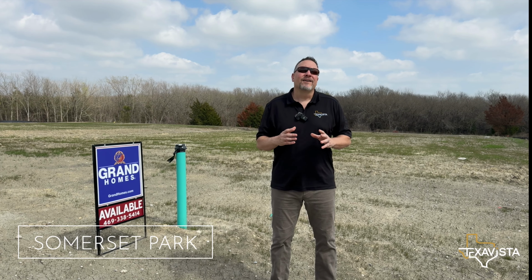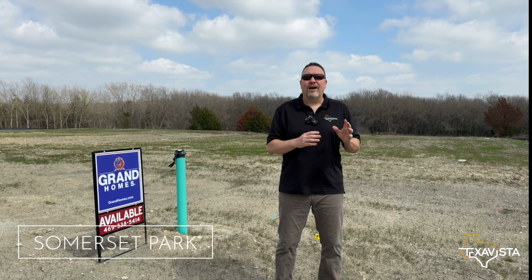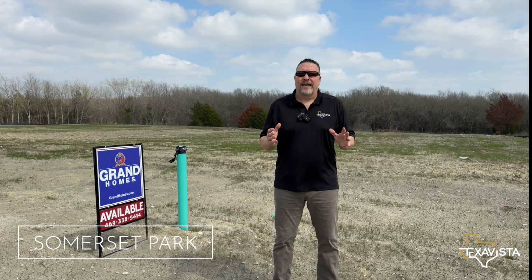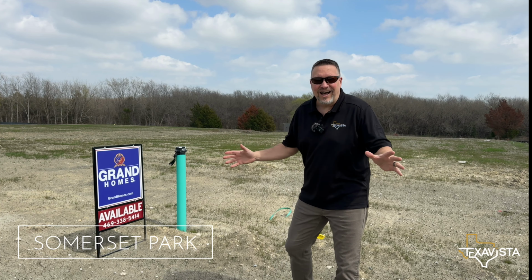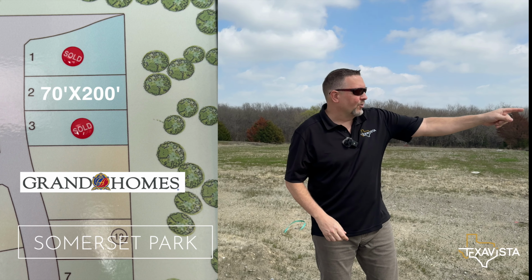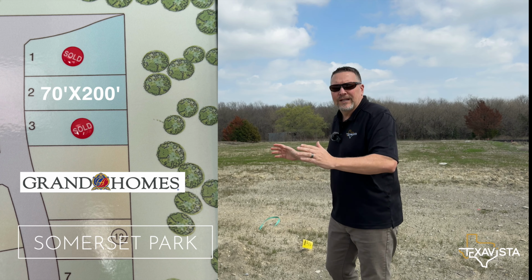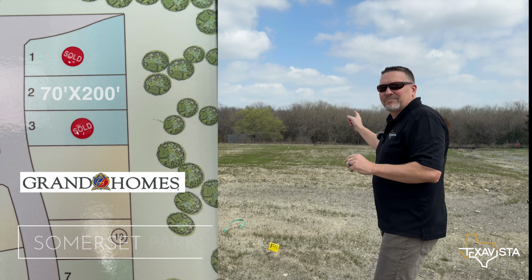These guys had a neighborhood that started in 2019 for Phase 1, and now they're finally doing Phase 2. And we're with Grand Homes right now. This is the lot you want. There's one left. That one is sold. There's 3 right here, and they're about 200 feet long, 70 foot wide. That's a third of an acre, and it backs up to greenbelt.